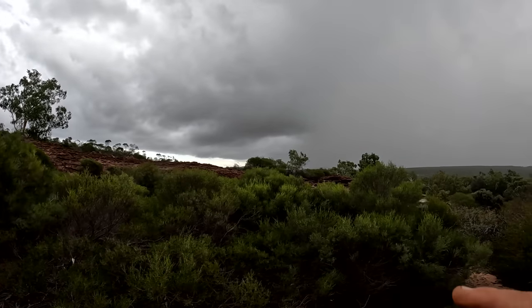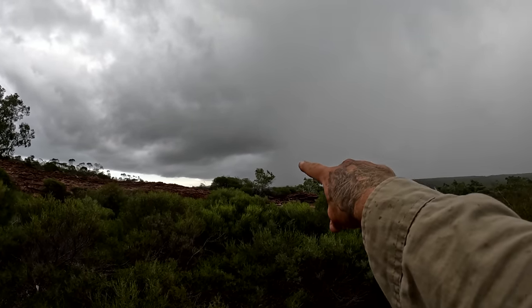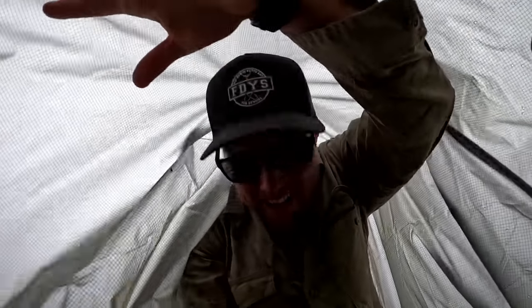Look at her, she's about to, that is heavy rain over there, man. That is a whole entire chunk of rain. She's about to piss on us. Here we go. Hey. This is so shit, dude. All right, nothing is going to plan right now. It is raining cats and dogs out there.